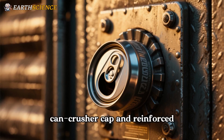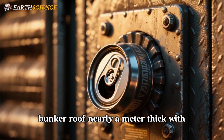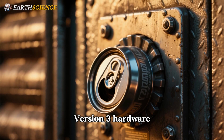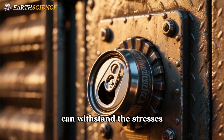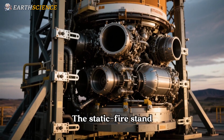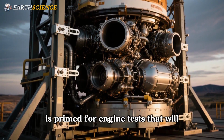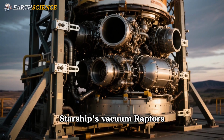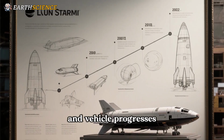Upgrades like the new can crusher cap and reinforced commodities bunker roof, nearly a meter thick with rebar, ensure that version 3 hardware, including hot stage rings, can withstand the stresses of lunar mission simulations. The static fire stand, now with hold-down clamps and shielding, is primed for engine tests that will validate performance for SpaceX's Lunar Starship's vacuum Raptors.